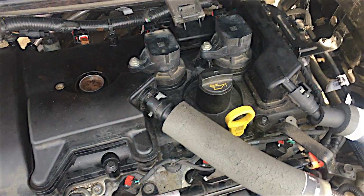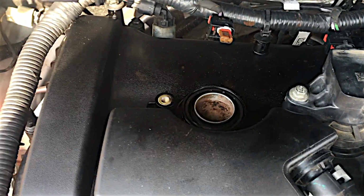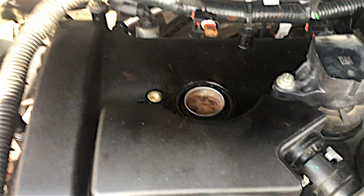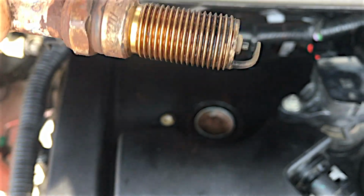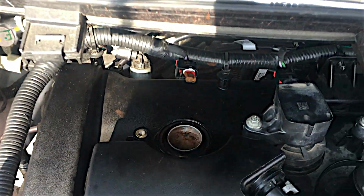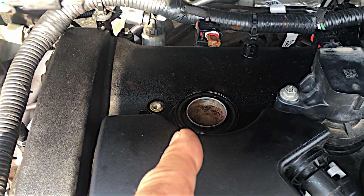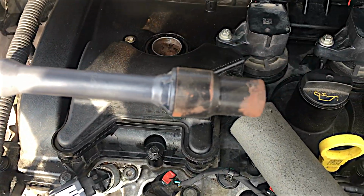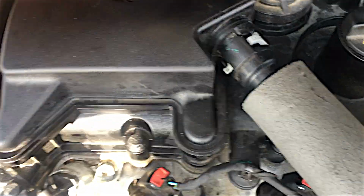That was very nerve-wracking, taking that spark plug out, because the last thing I wanted was for anything to go wrong there. If that had stripped the threads, I'd have had to leave the country. Anyway, I got the spark plug out and put a brand new spark plug in. I've cleaned this out as best I can. Obviously I cleaned up this ignition coil pack, and that will go in there like that.